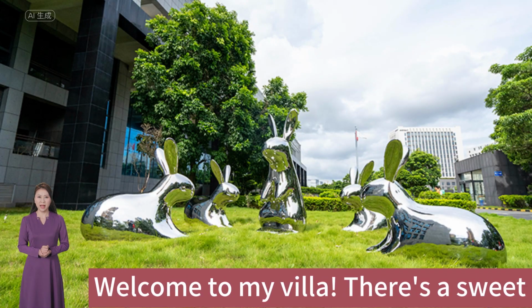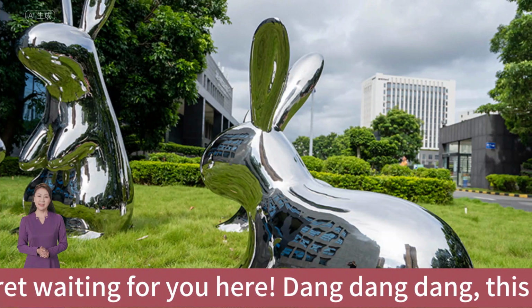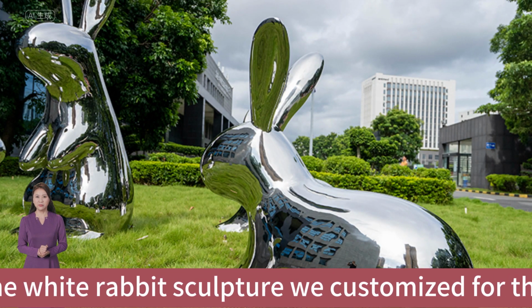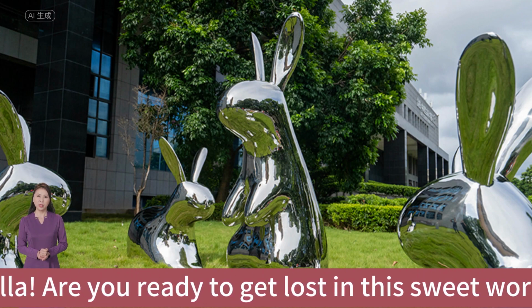Welcome to my villa. There's a sweet secret waiting for you here. Dun dun dun. This is a white rabbit sculpture we customized for the villa. Are you ready to get lost in this sweet world of art?